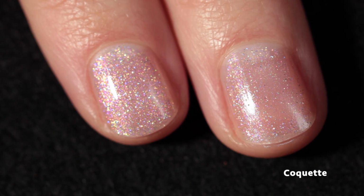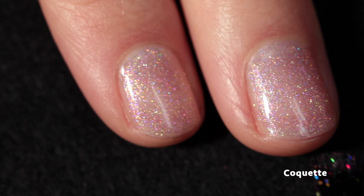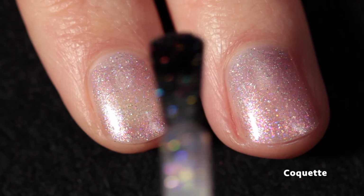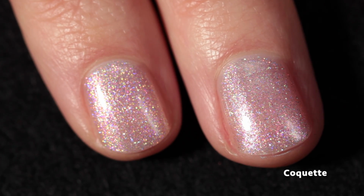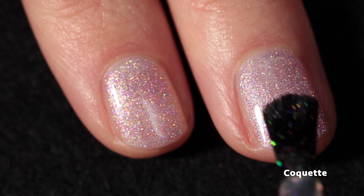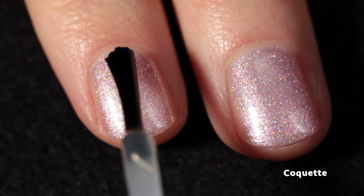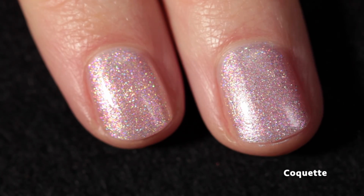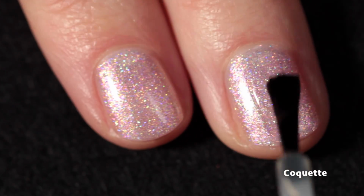It's buildable and I think it gives beautiful coverage in 2 to 3 coats. I personally would leave it at 2, but I am going to show it in 3 for anyone who's unlikely to leave it in 2. This is my kind of polish. I just love baby pinks, delicate, sparkly things, and this has a beautiful formula. It's so sparkly. I just love everything about it. I love the name, and this will benefit from a top coat just to smooth everything out and of course enhance the holographic effect.